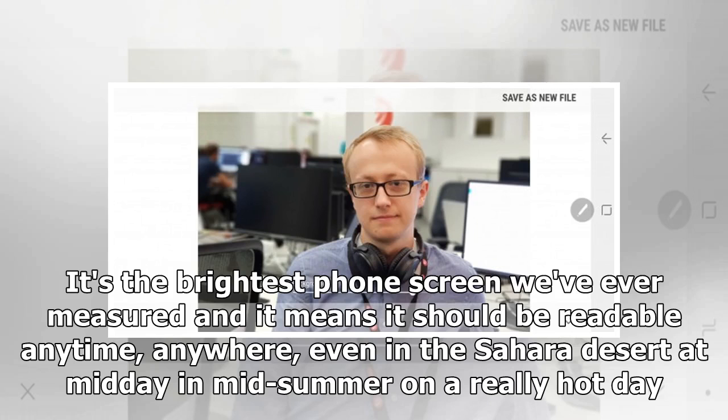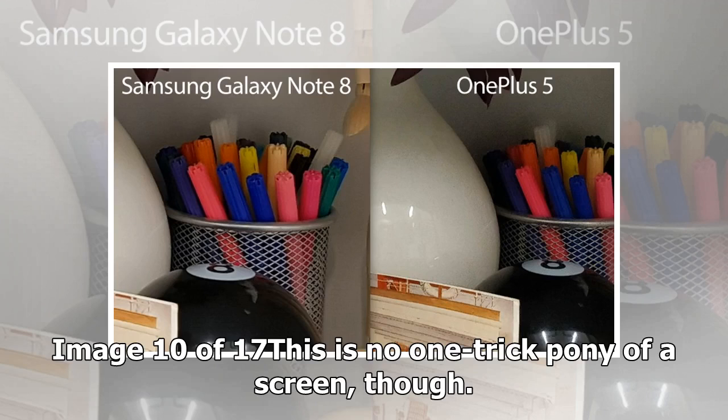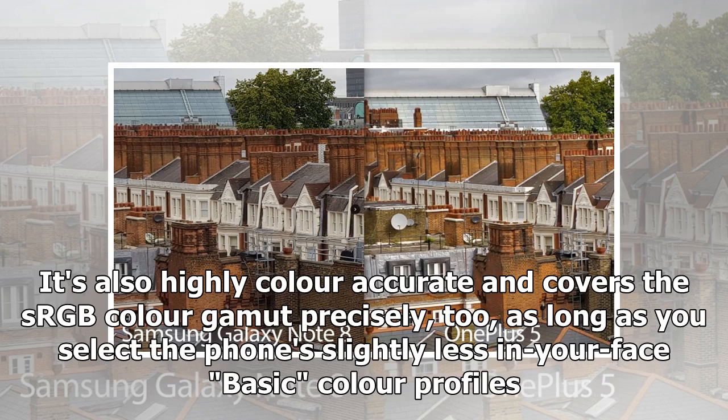It's the brightest phone screen we've ever measured, and it means it should be readable anytime, anywhere, even in the Sahara Desert at midday in midsummer on a really hot day. This is no one-trick pony of a screen, though. It's also highly color accurate and covers the sRGB color gamut precisely, too, as long as you select the phone's slightly less in your face, basic color profiles.